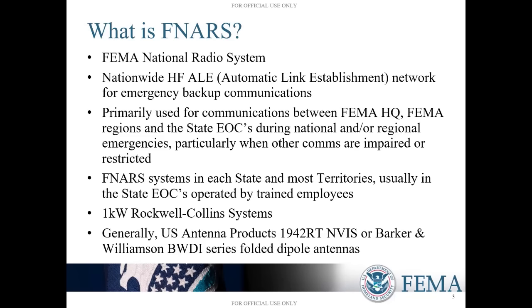FNARS systems are in each state and most U.S. territories. Again, they're usually in the state emergency operations centers, and usually they're operated by EOC employees that we provide training to. The FNARS systems are 1,000-watt Rockwell Collins systems. Generally, the antenna systems we're using at the state level are U.S. antenna products, 1942 RT NVIS antennas, or the Barker Williamson BWDI series folded dipole antennas. We do occasionally use some other ones if the situation merits a different type of antenna being installed for whatever reason. But those are the two main ones we use at the state level.